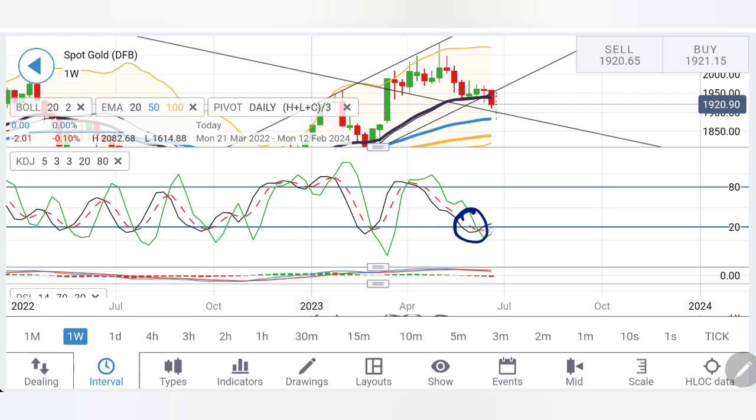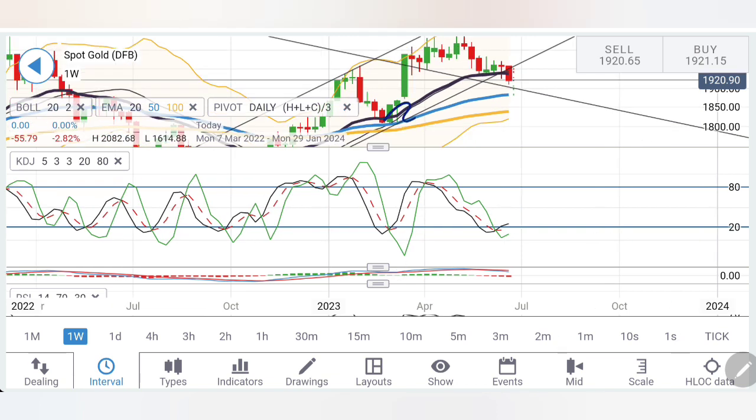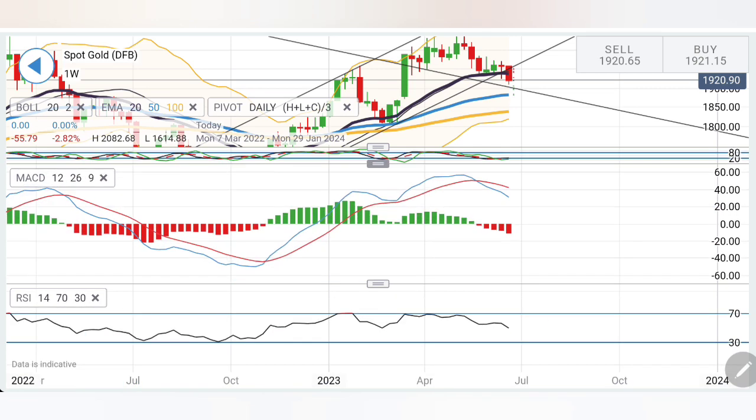Stochastic on the weekly charts has again come to oversold level. You can see this was the previous oversold level, and we have seen a sharp recovery. This has again come to oversold level. There is a possibility of a recovery.